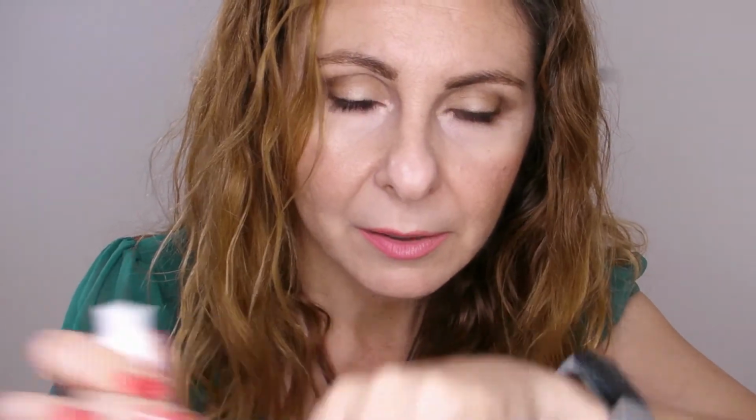Ooh, I wasn't expecting it to be so liquidy. I love the scent. It's a really pleasant scent, not very powerful. It's fresh. After cleansing, apply 2 pumps over entire face and neck. Use morning and night. Okay, so I never had any skincare from BareMinerals, so I'm looking forward to trying this product.